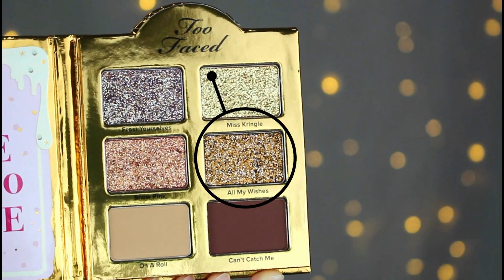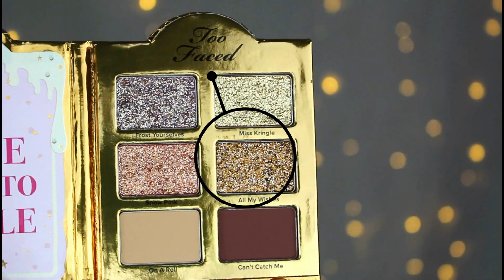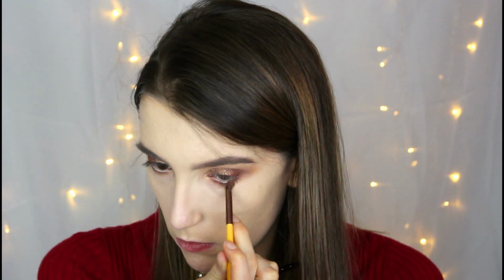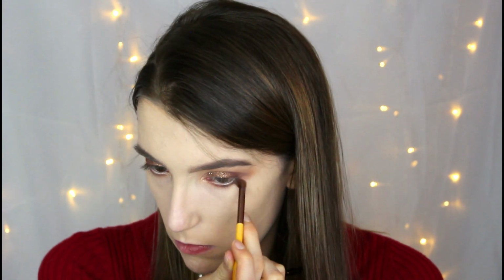And then I'll probably regret doing this because something about these shadows just doesn't, I don't know, I'm a little nervous to use the glitter shadows. But I think I'm going to try to put a little bit of the All My Wishes shade on my lid just to give it some glitter and to make it more holiday festive themed. Then to finish off the eye look, I'm just going to take What a Batch and Oh Snap and blend those two shades out on the lower half of my eyes beneath my lash line to even out the look.